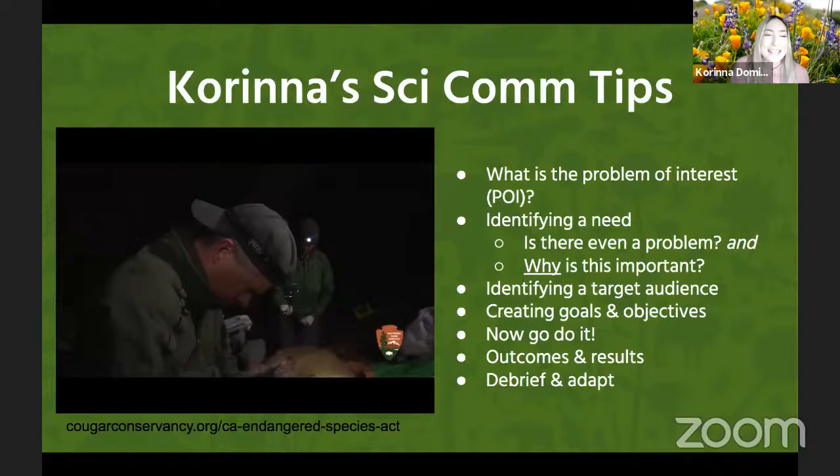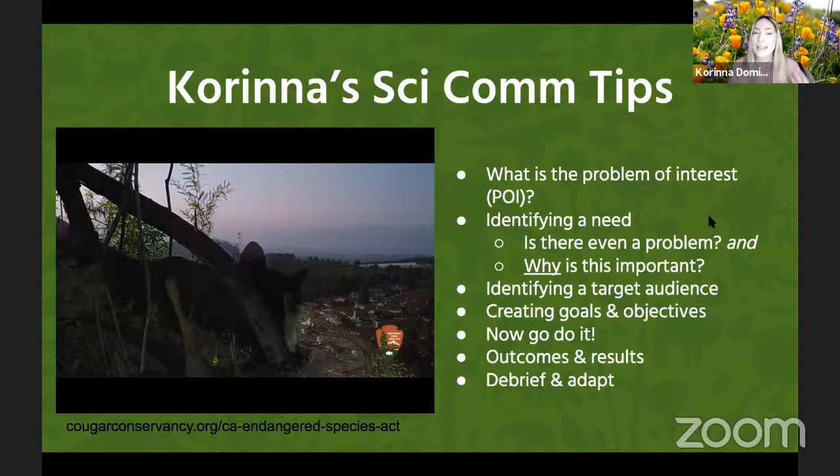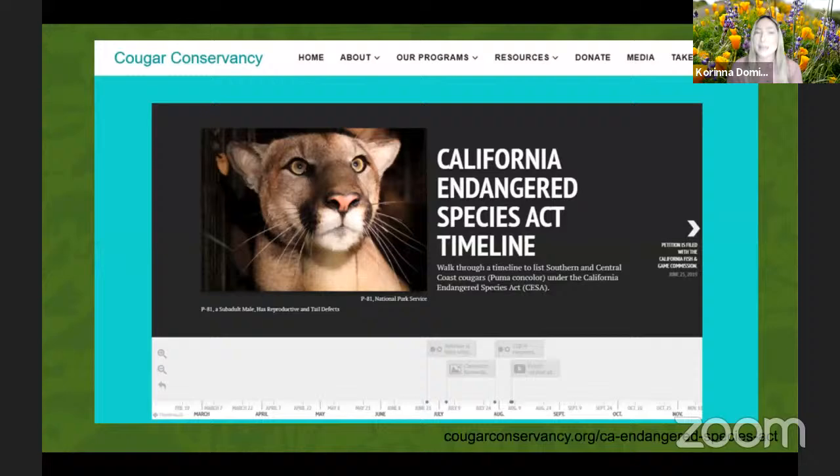But it should be said during a SciComm workshop that science isn't always enough, right? Despite thousands of scientific studies and papers on the incredible animals that inhabit our planet, species continue to vanish every single day. And so as part of my SciComm, I also tried to make the democratic process of policy engagement more accessible to audiences as well.